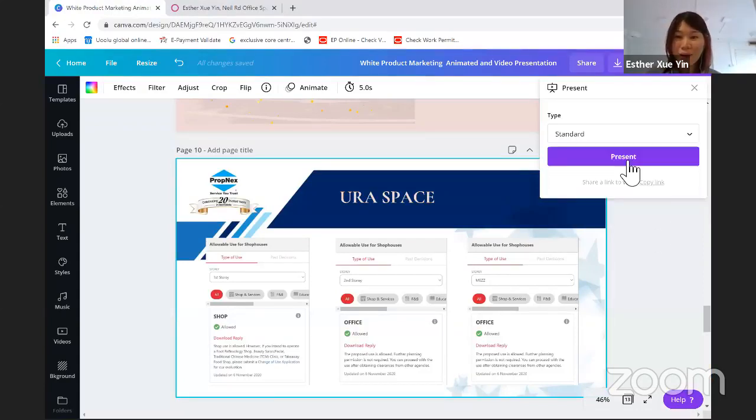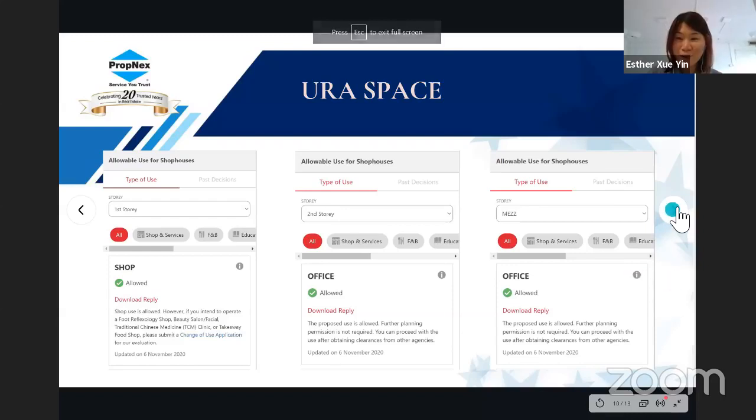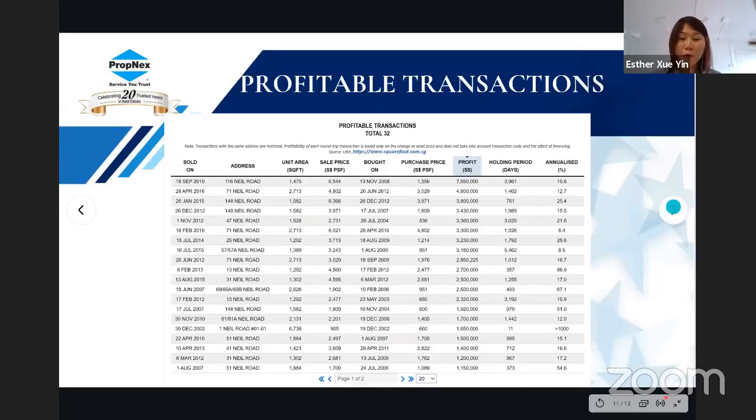Now let's take a look at our presentation again. I trust you all have enjoyed the virtual tour. So now can we actually look at what are the profitable transactions along New Road over the past decade or so? As I go into square foot, we can actually see there are a total of 32 profitable transactions along New Road.